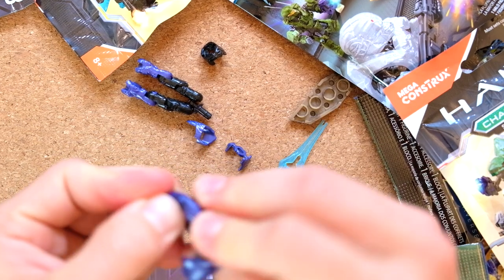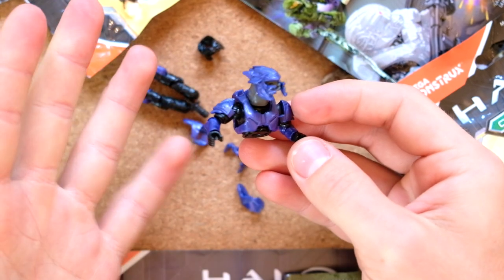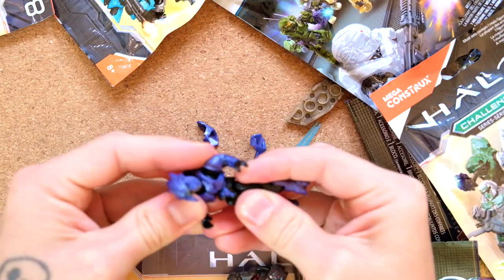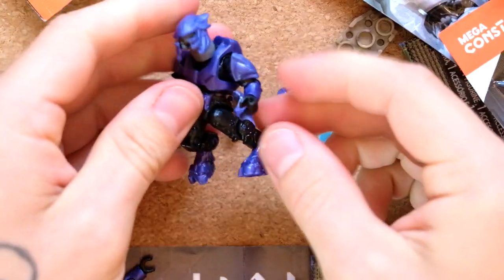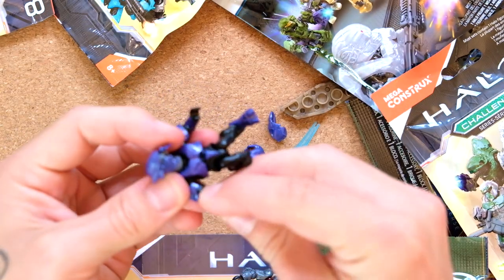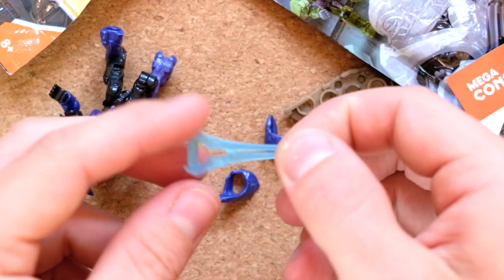But, you know, it works well. The Halo Infinite in-game models are very similar to Combat Evolved, so I can't really blame them for it. The Elites are usually very difficult to get the torso in because they have these legs that are arched backwards. What is nice about this Elite is it comes with a glassed effect energy sword. All of the different energy swords will look different.